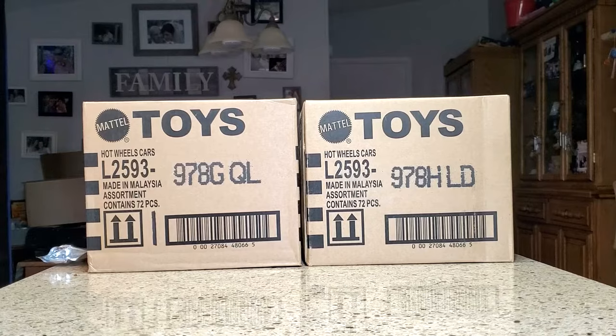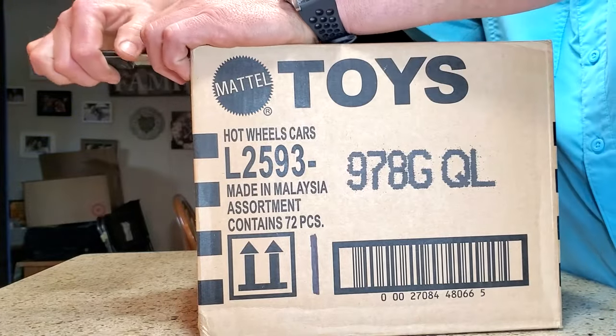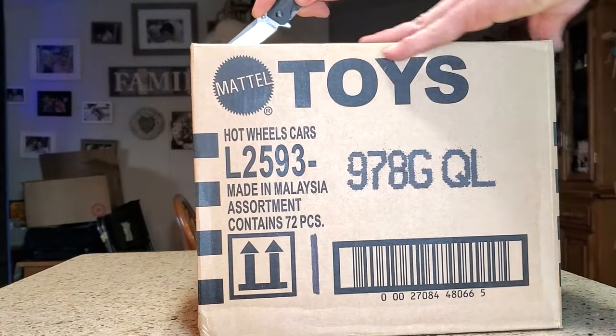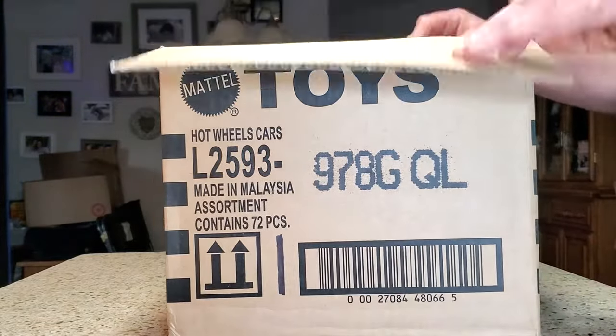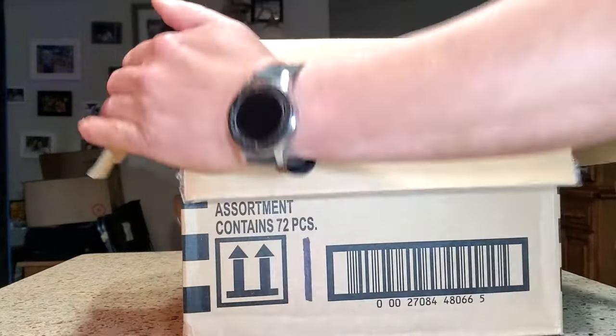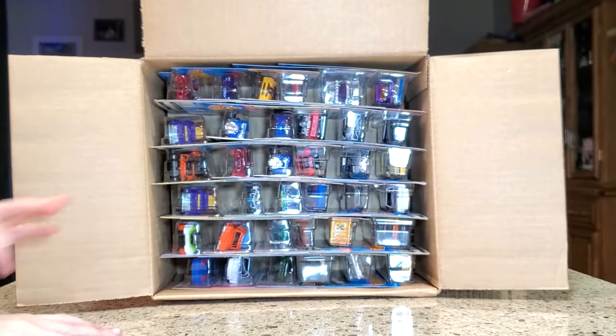Now for the G case. Hello. You were saying hello to a box head. Yep. I put the box on my head. Now for the G case. Let's see what we got here. I'm ready when you are, Parker.